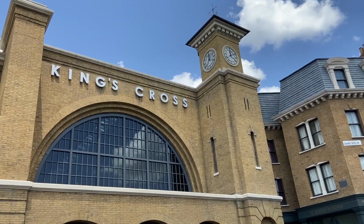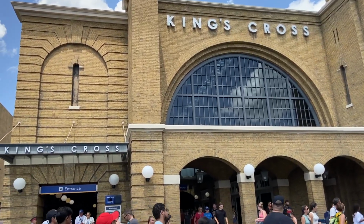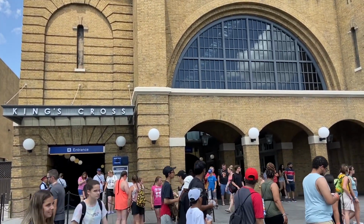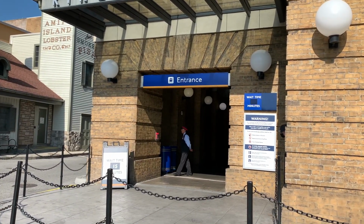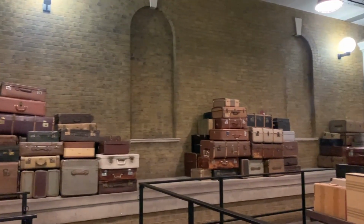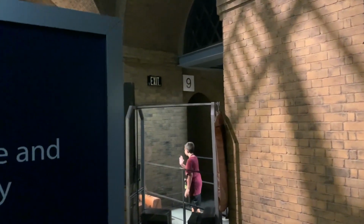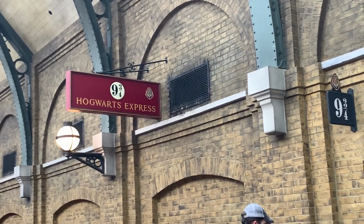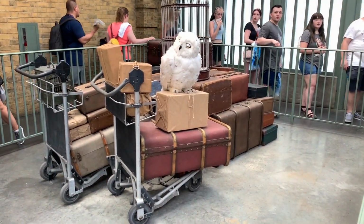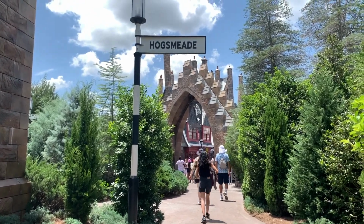If you're in Universal Studios, you're going to make your way over to King's Cross Station to platform 9 3/4. Here's a fun fact. If you ask the employees at King's Cross how to get to platform 9 3/4, they won't even know what you're talking about. Muggles. Of course, you'll need to go through the wall between platform 9 and 10. From here, you'll ride over to Hogsmeade Station, located in Islands of Adventure.